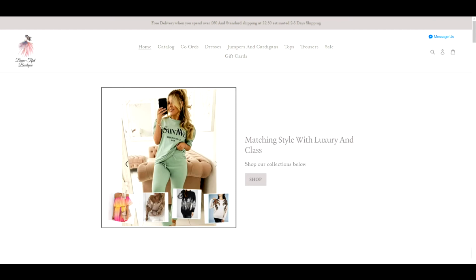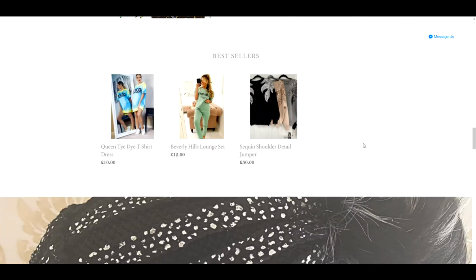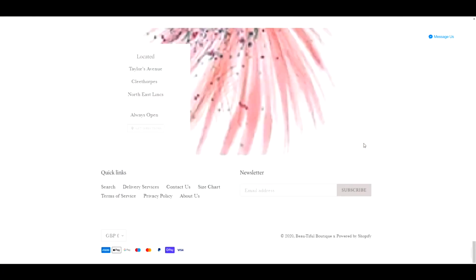Today we received a request to review Beautiful Boutique. So there are a number of things that we can definitely take a look at and improve upon. First of all, we do have a favicon, which is awesome. And at the bottom here, we still need to get rid of the Powered by Shopify. Very easy to do. There's instructions on how to do it.